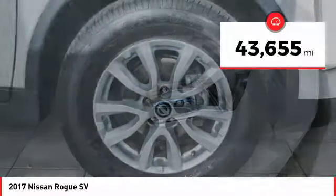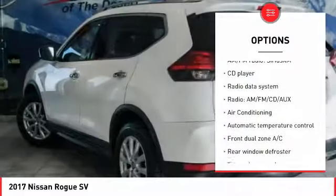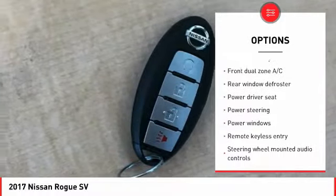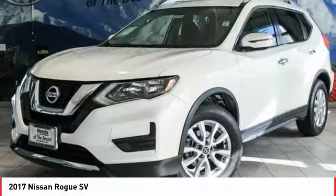This vehicle has less than 45,000 miles. Here are some of this vehicle's great options: traction control, dual airbags, air conditioning, power steering, alloy wheels, 4-wheel disc brakes, center armrest, electronic stability control, power windows, security system.